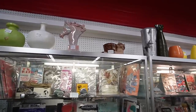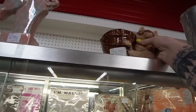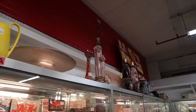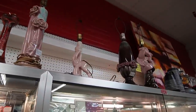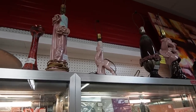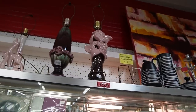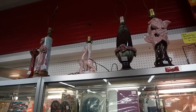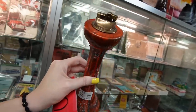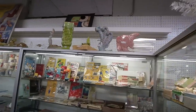Looks like there's some new Hager up here. This little guy, Brown Raccoon Planter, 35. Beautiful, beautiful lamps are still up there. Oh, goodness. If I was buying them for me, I would be all over those, but 125, 75, 95. That last one is only 55. This lighter here. Hager lighter. I didn't actually know they made lighters, so it's pretty neat.